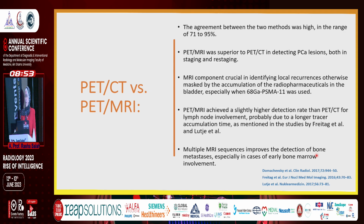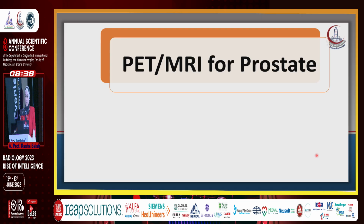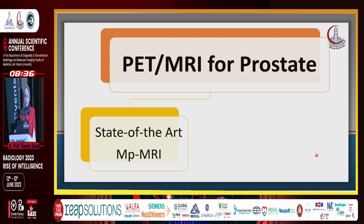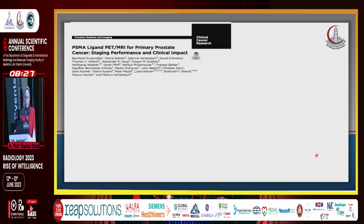Also, the PET MRI is helpful in evaluation of marrow lesions, which could not be visualized on the CT images, because of the superiority of the MRI component in detecting small marrow metastases. The PET MRI for the prostate includes state-of-the-art multi-parametric MRI for local staging of the prostate, and we also implement the state-of-the-art PET for the whole body for proper staging.